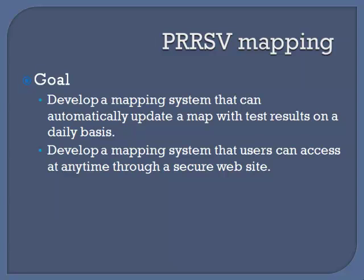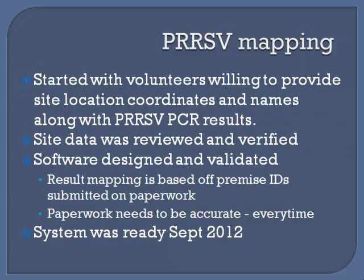So this is something you could look up from your laptop, from your tablet, from your BlackBerry, and gain access to and see what the status is for a disease. And again, we picked on PRRS to start with. We asked some volunteers to provide us their site names, premise IDs, and coordinates for farm locations, to work in designing the software for this.